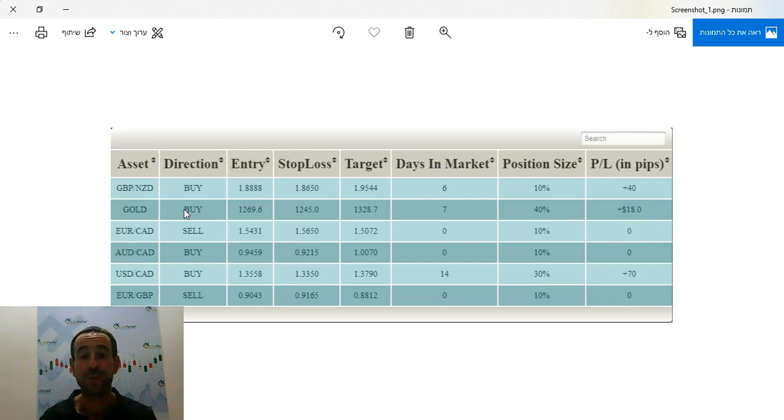Euro Canadian was just opened. We'll take a look at that. Also, the Australian versus the Canadian was just recently opened. I have a pretty old position, 2 weeks, of the dollar versus the Canadian. It's doing relatively well, nothing to write home about. And the third position that I've just opened yesterday was the euro versus the pound. So we'll take a look at all of these situations.